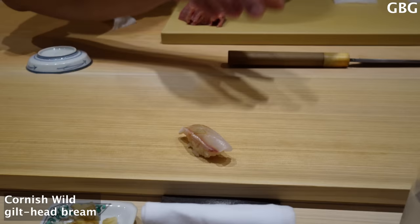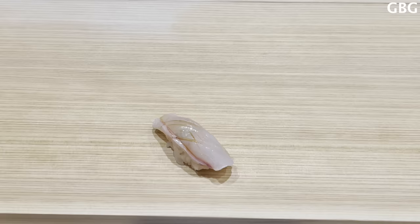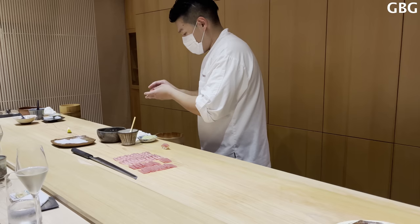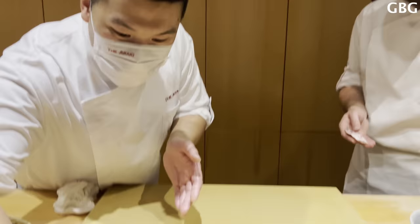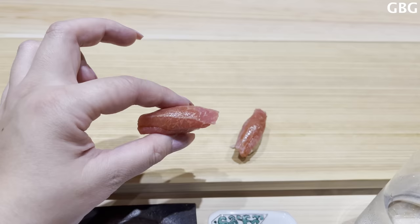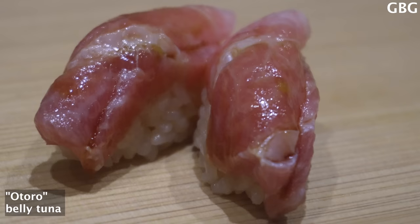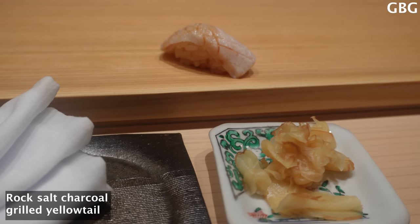This is wild gilt head bream from Cornwall, kombujime with karasumi and Amalfi lemon. Italian mortadella, dried grey mullet roe and Amalfi lemon. Chutoro, aged 1 week, please start with your left hand side as it's slightly less fatty. Yellow tail, aged for 3 days, and seared on the charcoal with rock salt.